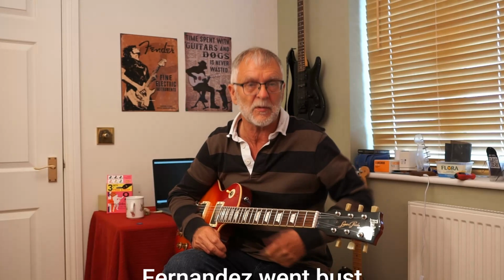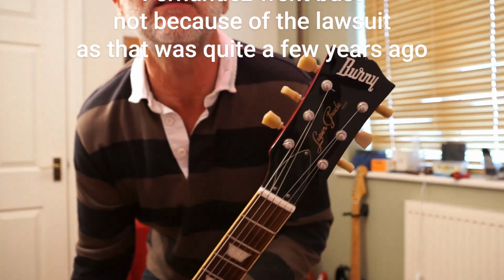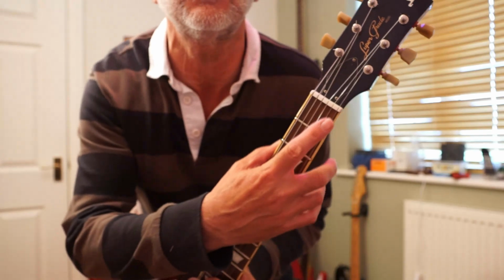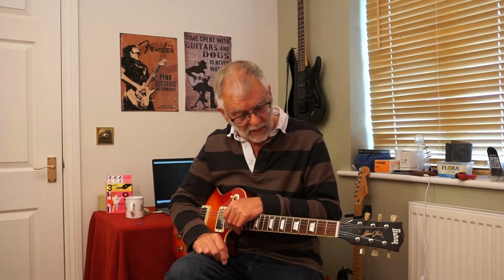Shame really. There was a lawsuit brought by Gibson over the headstocks because they were originally made in Japan. You can tell the difference between the Japanese one and the Chinese one through the truss rod cover. There probably are other things as well. This has got this truss rod cover, whereas when you look at the original Burnys made in Japan, they have the Gibson style one. Yeah, so they went bust. You see these on Reverb, not often here in the UK. Occasionally you see these on Marketplace, but also on eBay, the other selling site you can think of.